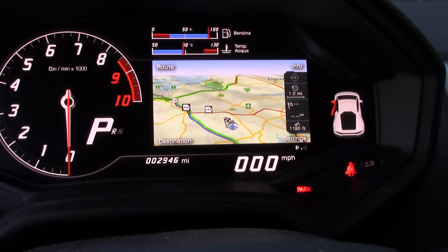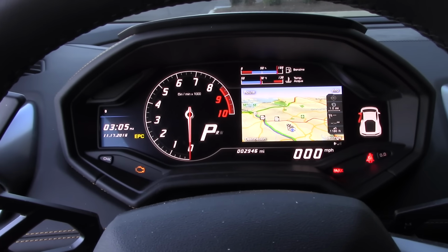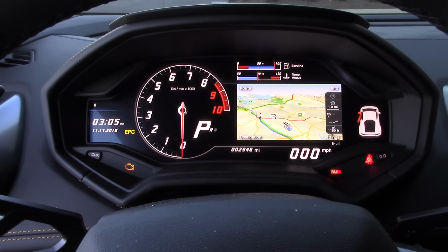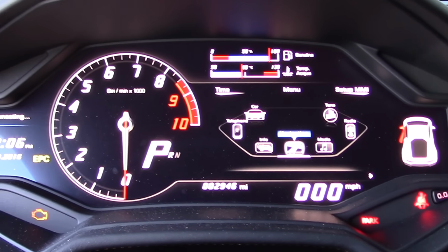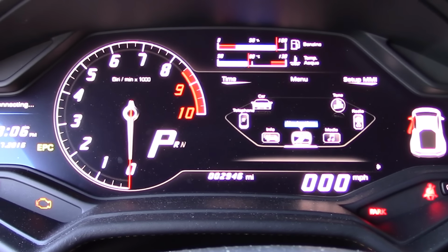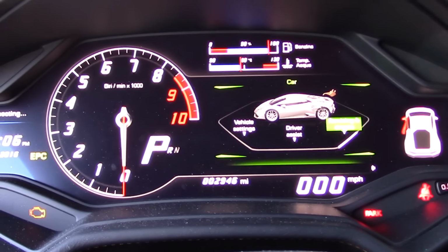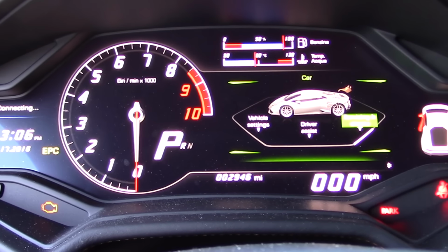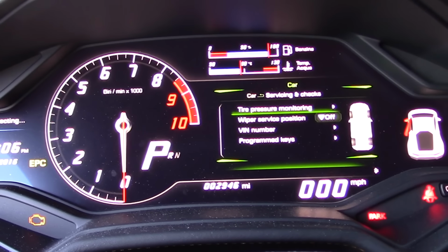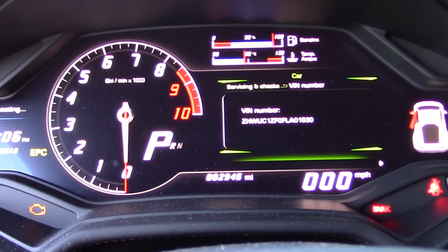We're living in a brave new world far removed from the Lamborghinis of old, when you can navigate your car from an LCD gauge cluster that shows exactly where you're located in the world. And when I say everything is in the gauge cluster, I really mean everything. Obviously there's the map, but also media, radio, settings. And my personal favorite thing, go into car, there's a cool little picture of the Huracan. You can choose between various options, try servicing, and look, there's your VIN number.